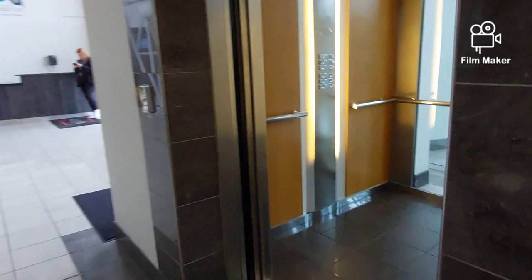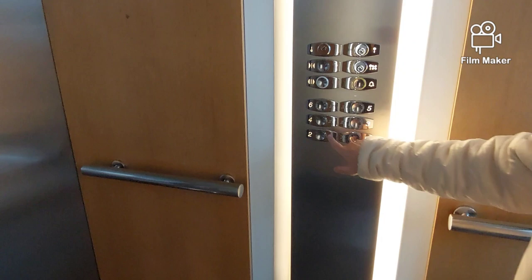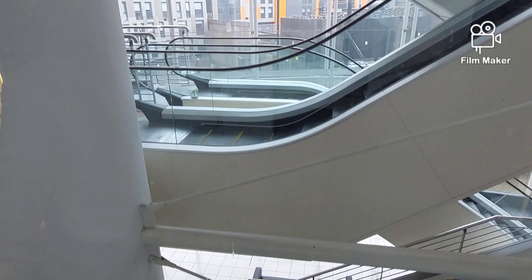Go left. Aye. Guess the lift game. Press it. Doors opening. That sounded quite good then.